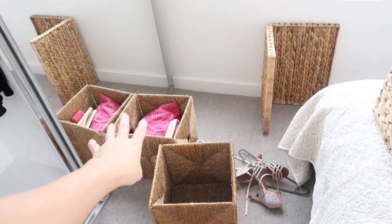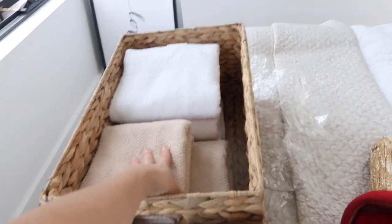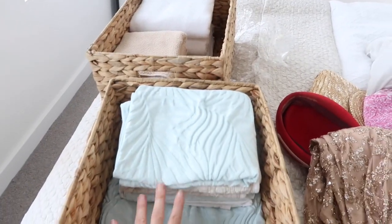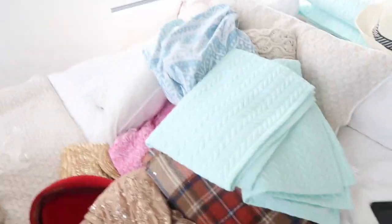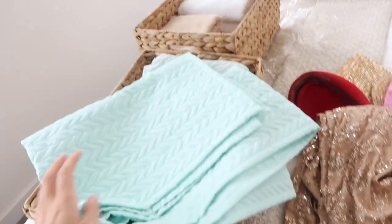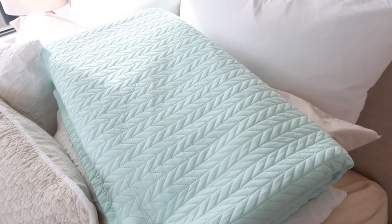Okay, so there were pillowcases there, and I've basically folded all the towels and put them there, the spare towels, and the pillowcases and the duvet covers. I've still got more pillowcases to put away like this. I'm going to put those in there, I'm going to fold them. This, what's it called? I can't think of the name.